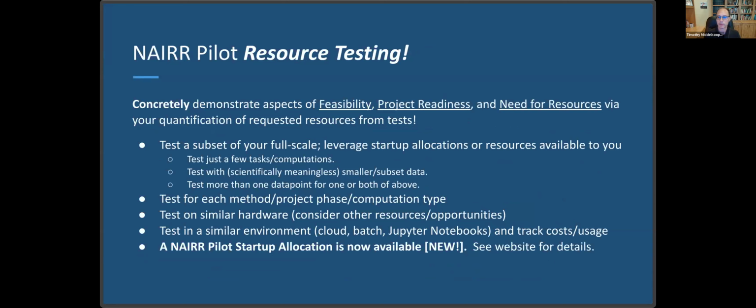So, how do you get good estimates? You test. Testing has a lot of benefits beyond just the numbers. It also demonstrates the project readiness. Obviously, you may not have the resources to do a full test, but you can run a test on a subset of the data, even though the results may not be scientifically meaningful. You may also be able to do testing that may be more scientifically meaningful on a reduced resolution or precision data set.